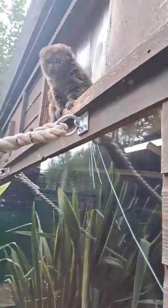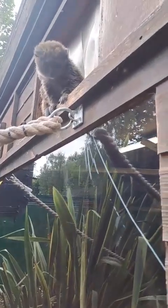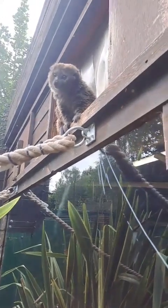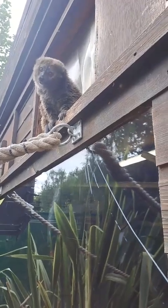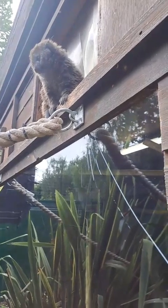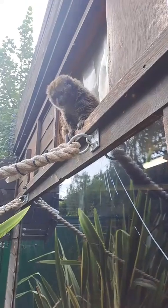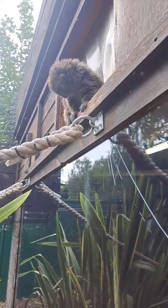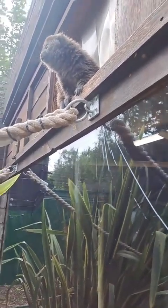So these guys will usually have one offspring. They can have two. I think it's like with other lemur species, captivity is obviously an easier lifestyle than the wild, so a lot of lemur species are able to have twins in captivity, whereas normally they'd only have one youngster out in the wild, just because resources are a lot easier to find and get to here in captivity. And they can live up to around 20 to 25.